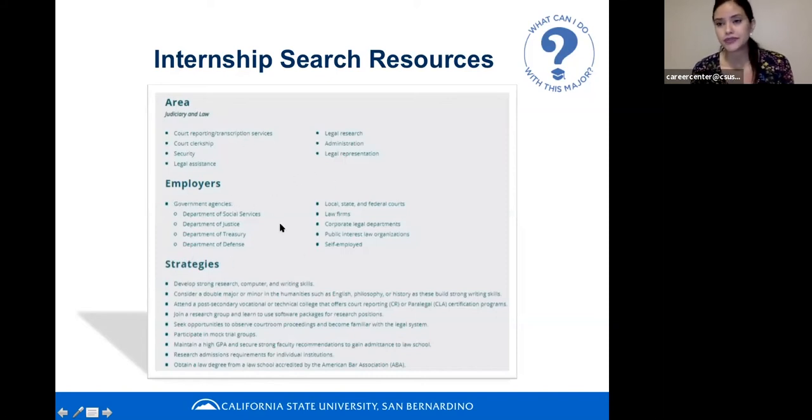The way that I use this when I guide students for their internship search is that these top words here, you can use those as different key terms or search terms. So instead of just typing in criminal justice intern, you can now type in maybe legal assistant or legal research assistant or paralegal intern or something like that. So it gives you some keywords that you can play around with.